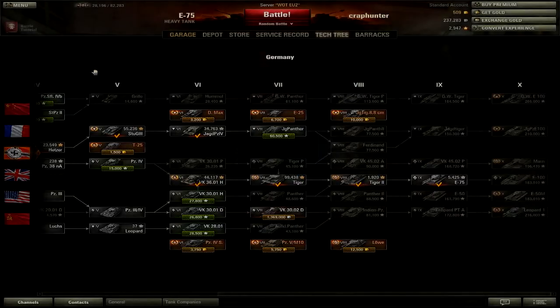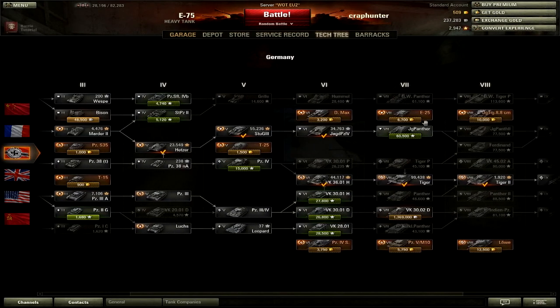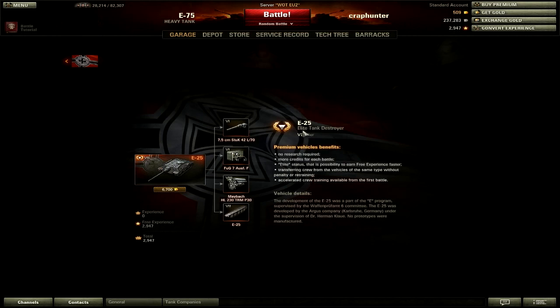It kind of looks, if you forgive me for saying, a bit like a Hetzer that a fat man has sat on, squished it, and shoved a better engine in, and replaced the gun with a decent gun. It does look a bit like someone sat on it, and then they've replaced a few things. But apart from that, it looks pretty good.